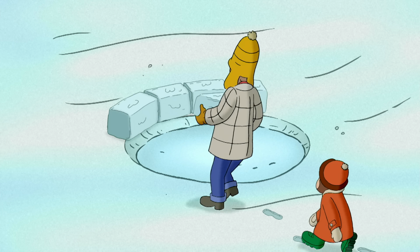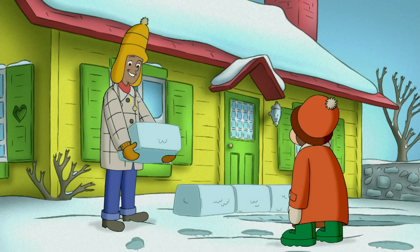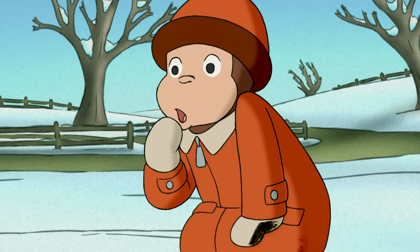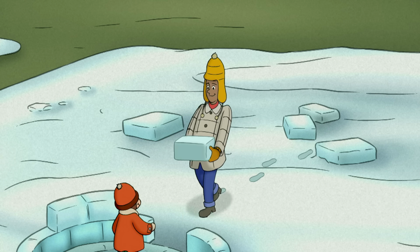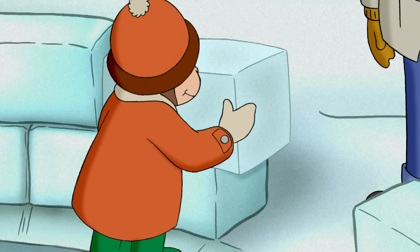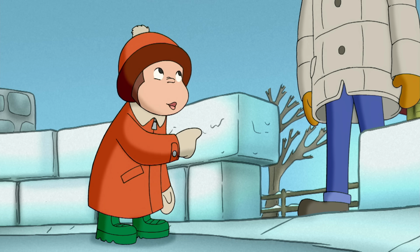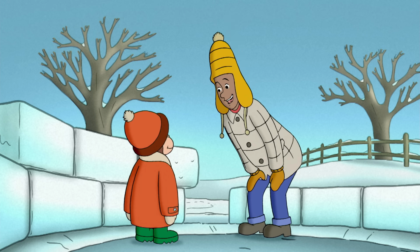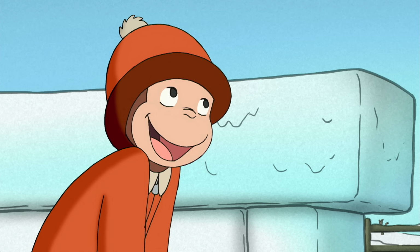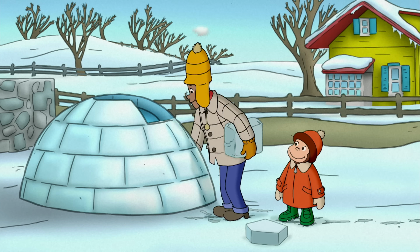See? The first thing you do is mark a circle in the snow. That's your foundation. Then you take the biggest blocks and fit them together like this. Bill showed George how to build up the igloo walls block by block, making sure that the top layer overlapped the bottom. Yep, and when we're all done, we can just smooth out the inside. As they built it up, the igloo started to look like a volleyball cut in half.